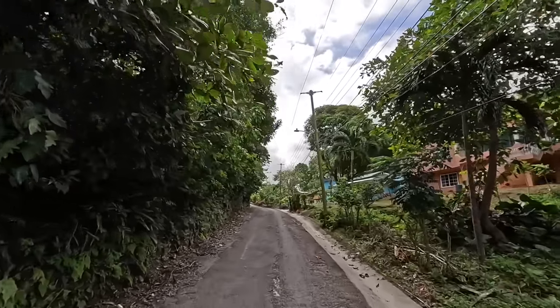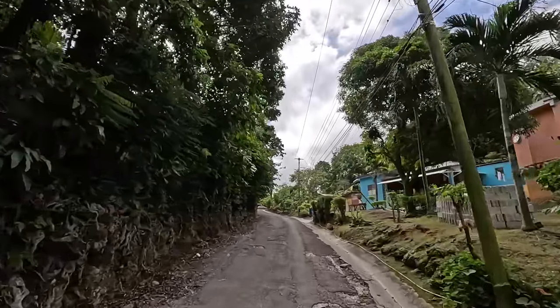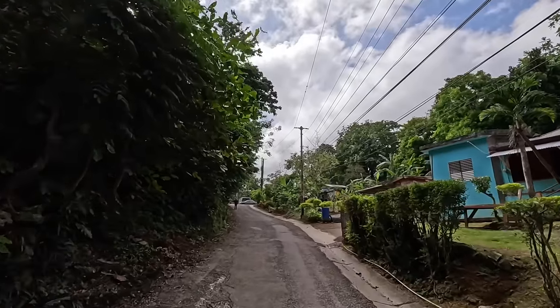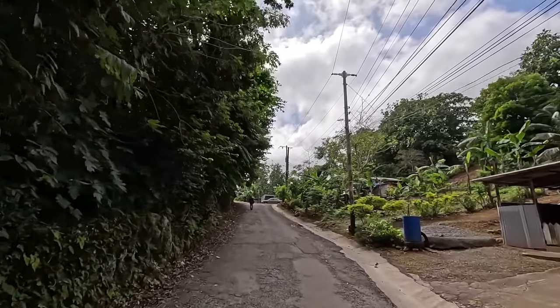This house is a nice one. It's a nice house here. And once again, it's that peach color. Mm-hmm. Dude, they love it, peach. People like it. I'm starting to get a fondness for the peach colored houses now, too. I've seen so many of them. Every time I see one, I'm like, oh, I like that house, you know?